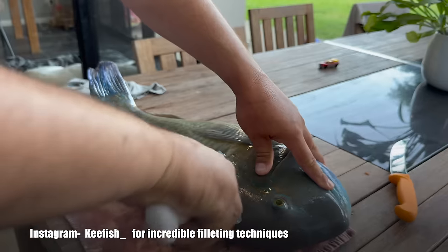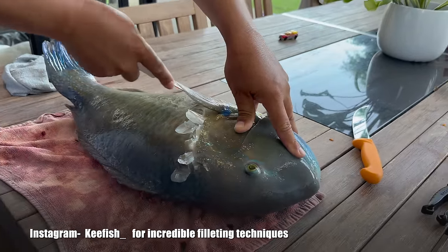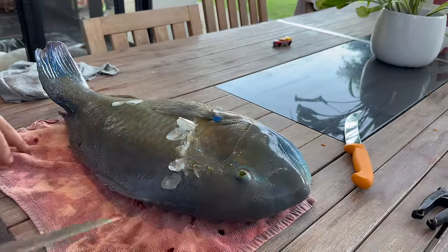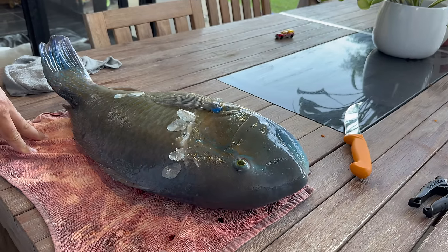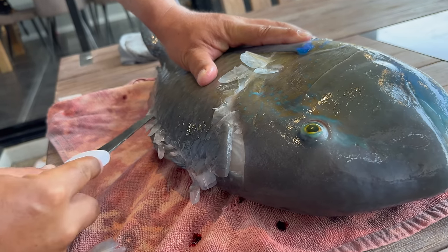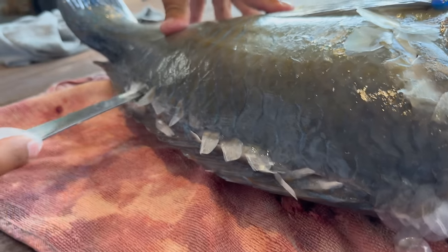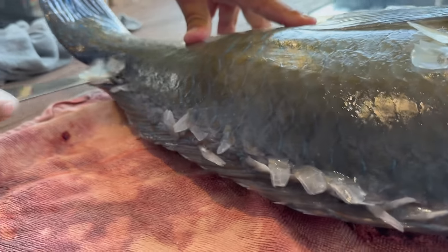Problem with tuskies is his scales. So as long as we can work around those scales, work down here, that's good. Once I run my knife through, I use the towel just to run the scales off it. And then as I'm running it down, I'm just feeling for his backbone. I'm keeping the knife level. Running it through.